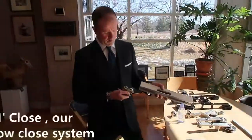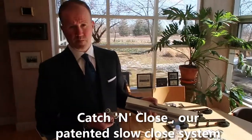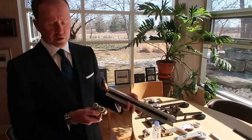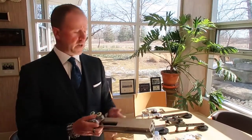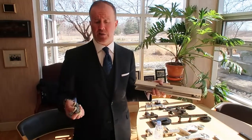So here we have the system called CC493, and this is the proper catch and close system I was referring to. This is the future of sliding door track and hardware, our catch and close system. Where we got the idea from is the drawer slides, where you slowly let go of your kitchen drawer and it closes by itself. This is the first patent that my family's had in 70 years.